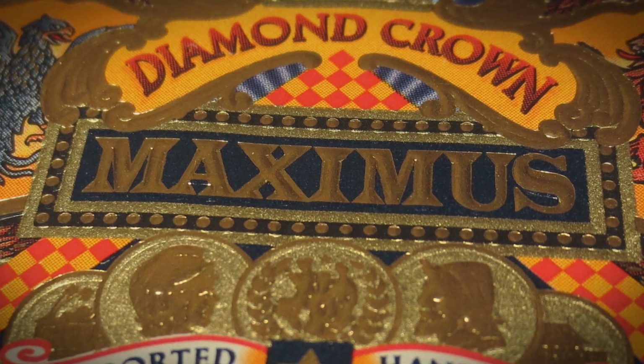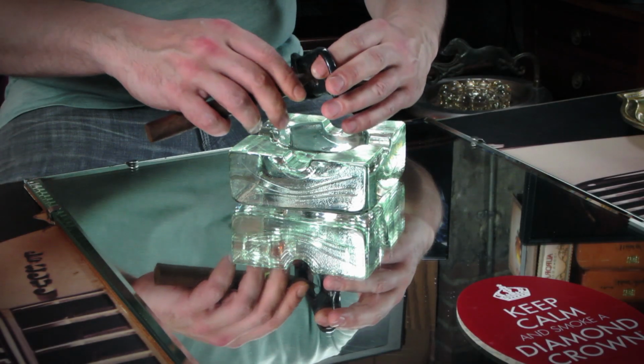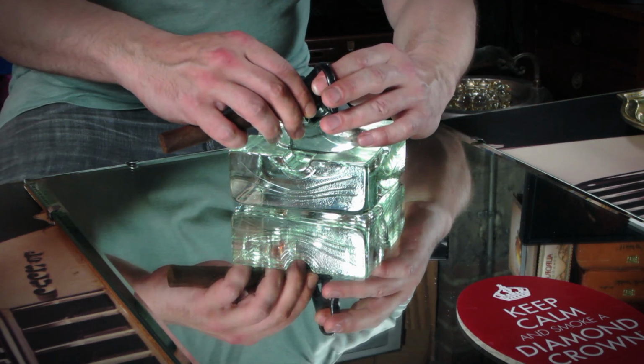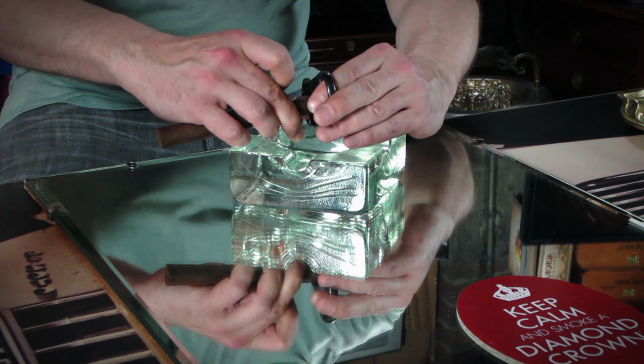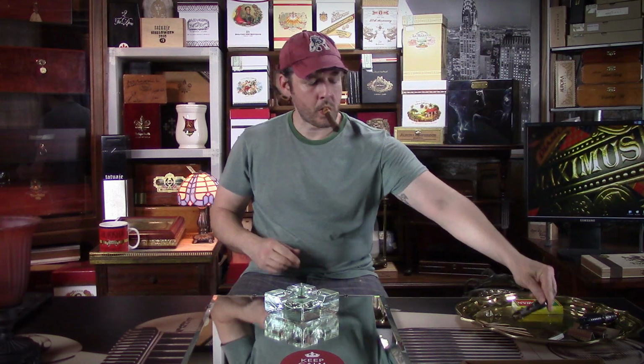We did a V-cut on our Cuesta Rey pyramid, so I'm going to put a nice little... can always do a little more. Nice little straight cut on this guy. There we go. Very, very nice.